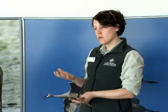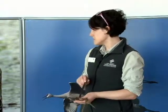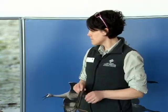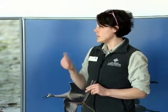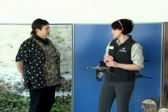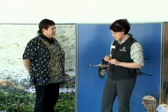So if a crane was to feel threatened, they'd be most likely to use their legs and feet to defend themselves. Some of their predators include mink, raccoons, fox, coyote. Will a fox go after a bird that big? Typically, these predators are going to go after the weak ones, the young ones, the injured ones. Most adult cranes that are healthy, there's not much that's going to really mess with them. But even great horned owls have been known to take chicks out of a nest. Wow. So yeah, they'll go after them if they can find them, for sure.